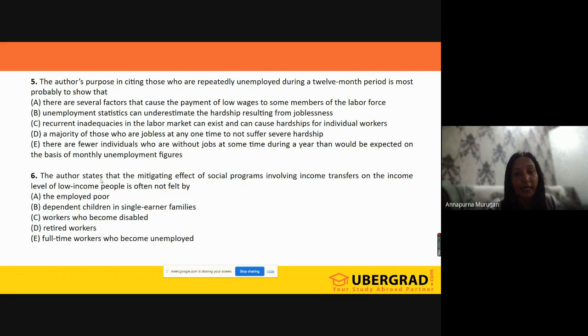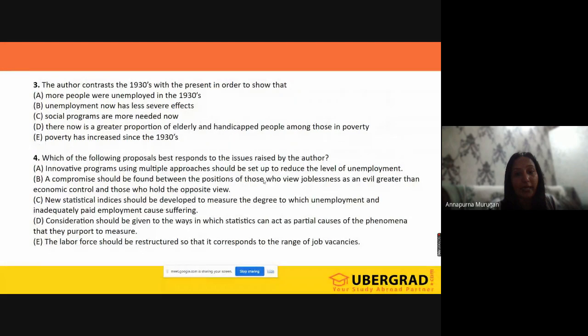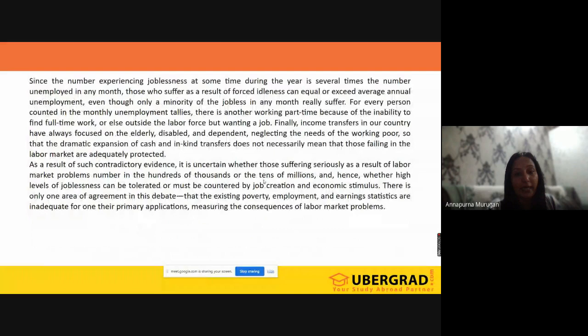Now, this is also a specific detailed question. The author states that the mitigating effect of social programs involving income transfers on the income level of low income people is not often felt by. That means whatever the social programs are with regards to income transfers, that is not felt by which group of people. So basically, in which paragraph were the income transfers spoken about, guys? Where were they speaking about the income transfers? In the second paragraph. Yes. Last sentence. We had read this also.